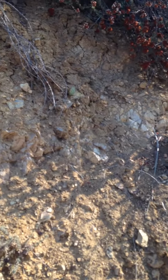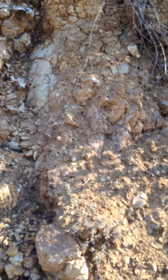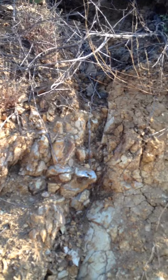Whoa. Gosh, I'm holding so many rocks. Yeah, you can never get enough rocks, you know? You're just like, well, I need that one, you need that one, you need that one. Look at that big one up there. It could have a pocket in it.